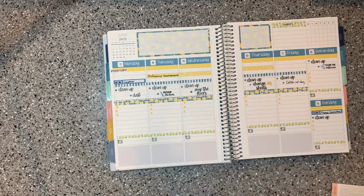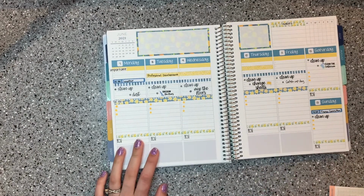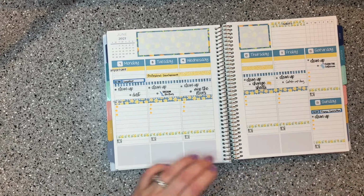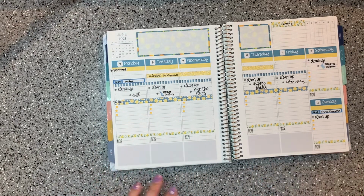Okay, so that's where I'll go in and track my meals. And like I said, if I come up with any meal ideas like tacos or burgers, I will use those icons down here.